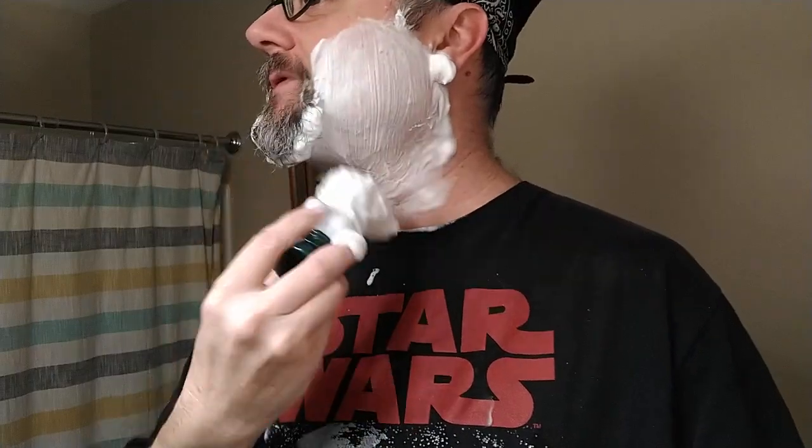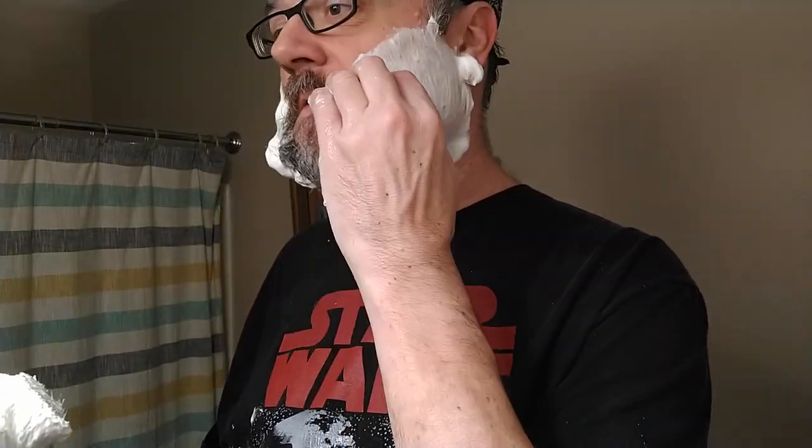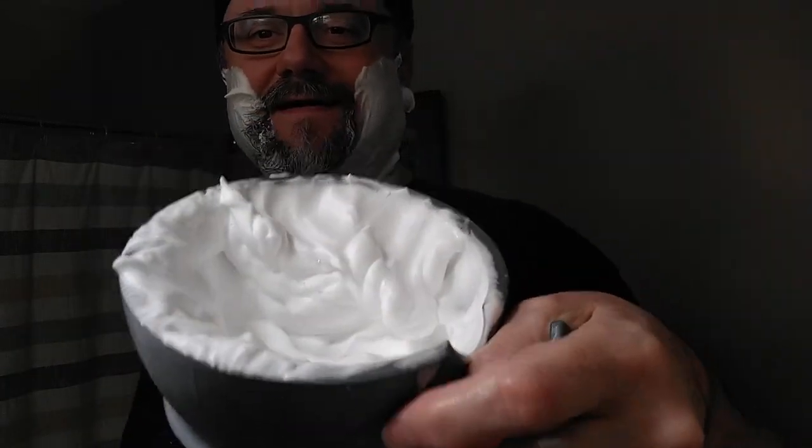Well, I don't really want to take forever to lather here, so let's just use this, even if it means the lather's a little more dry than I might like. And the bowl, you can see on the side there, I'm raking the lather off the side of the brush and off my hand. The bowl is full of lather.